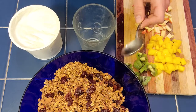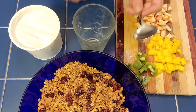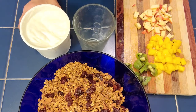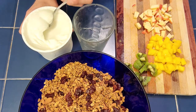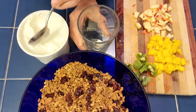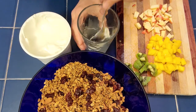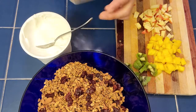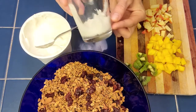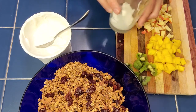Now here I've got a nice big spoon. You can use your tablespoon from earlier if you want, but we're just going to go ahead and start assembling. So the first thing we do is put a nice scoop of yogurt down at the bottom. Go ahead and do 2 scoops if you want, but you want a nice little layer of yogurt down at the bottom of your glass. Okay, see, it's just a little bit.